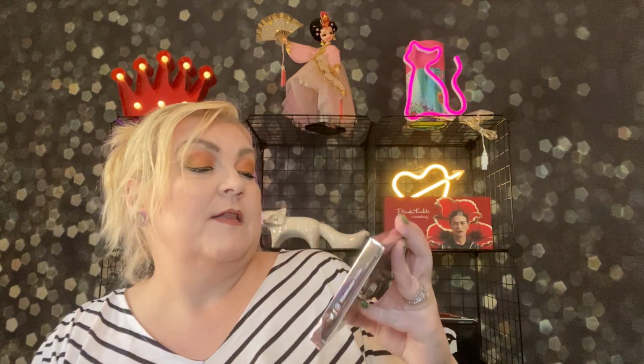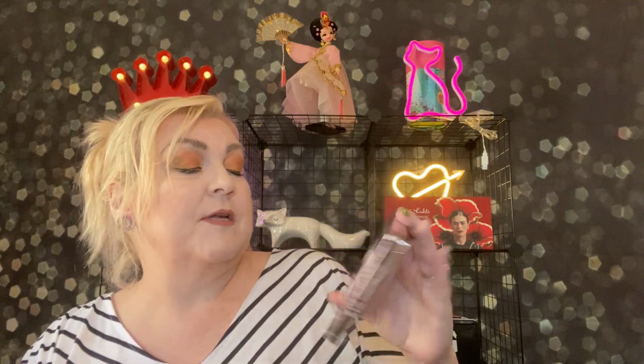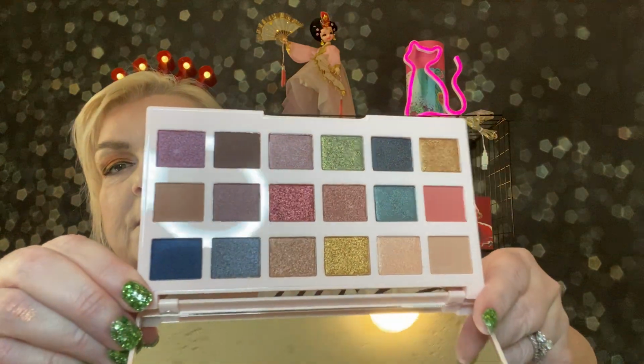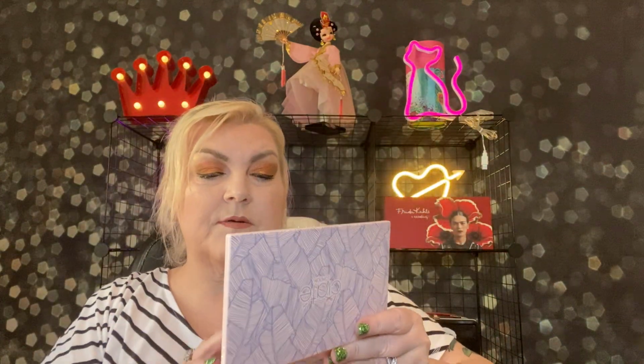And now, last but not least, we have from Ciate the Editor Palette, and it's called New England. I have no idea what this looks like. And this is probably a $30 palette, around there. Beautiful pink case. It's got like little leaves on it. Ooh, this is super pretty. Let me take the plastic off. This is gorgeous. Look at that. I'm gonna keep it, so I'm gonna swatch some.